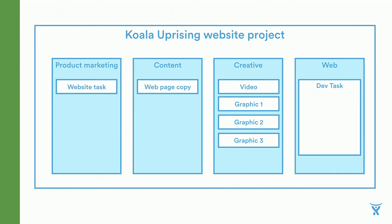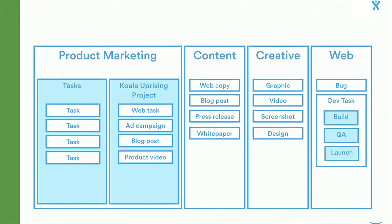And the dev team, they actually have to build it. So we created a dev task for them. But within the dev task, there are multiple things they need to do. So we created some subtasks for them. They need to build, they need to QA, and then they're going to launch. And this is one example of how a marketing team or a team who's building a website could actually do this within JIRA Core. Now, what does this look like in multiple projects?